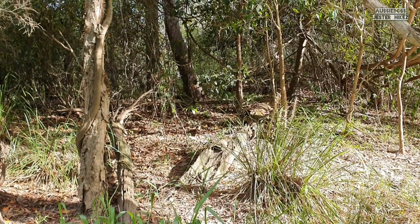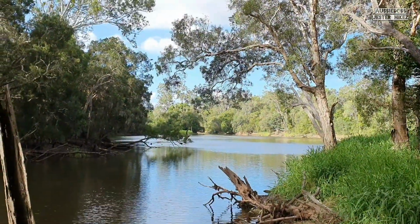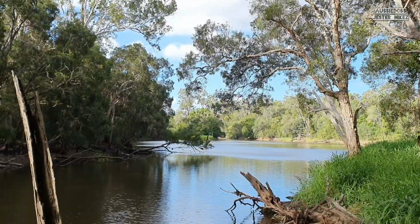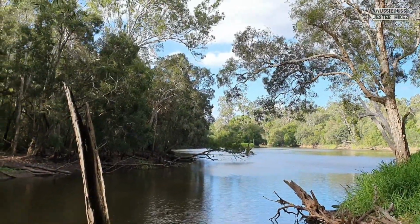Fishing has been incredibly slow out here, and from what I remember, it was always pretty slow. Some days they'd be on, some days you get nothing. We're hoping as the afternoon drags on a little bit and it gets a bit darker, we might get a few hit-ups.